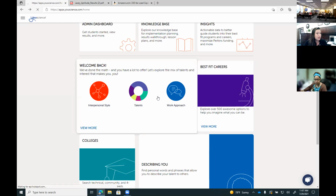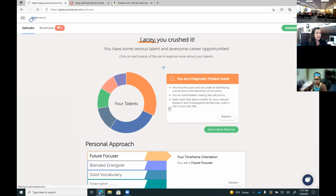So if you were to click on this, again, this is after you take the assessment. You won't see this before, because it doesn't know you yet, but you take the assessment, and then it shows you this next page. Yes. Okay, so it'll say, Lacey, you crushed it. Everyone crushes this test because you don't have to study. Don't study. Do not use a calculator on it.